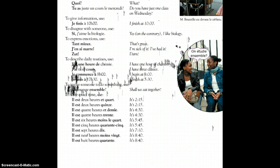Moving on to the next page. Listen and repeat. A, une affiche, l'allemand, l'anglais, avec, avoir, avoir besoin de, avoir faim, avoir soif.